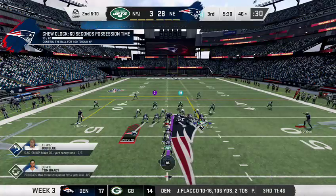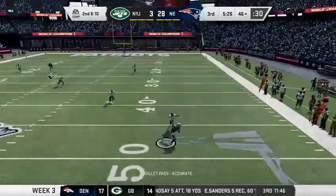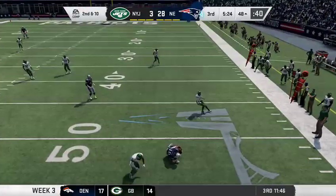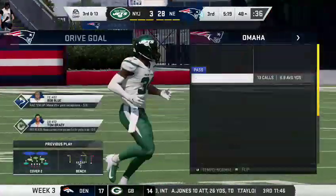Didn't have a receiver open downfield, and as it turned out, couldn't even find his outlet, man, because of the coverage. It was way too tight, unable to find anyone open. And they go backwards here, losing yardage back at the 48-yard line.